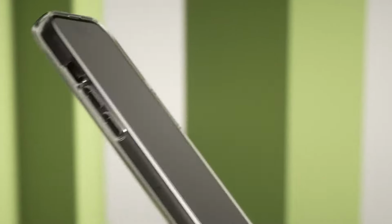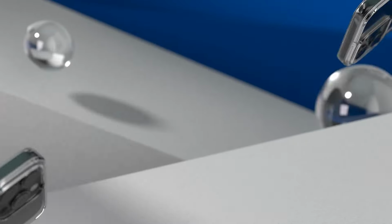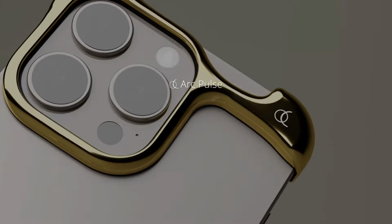From innovative features like sapphire crystal camera button covers to eco-friendly materials and customizable designs, dive in to find the ideal balance of protection and aesthetics for your new device.